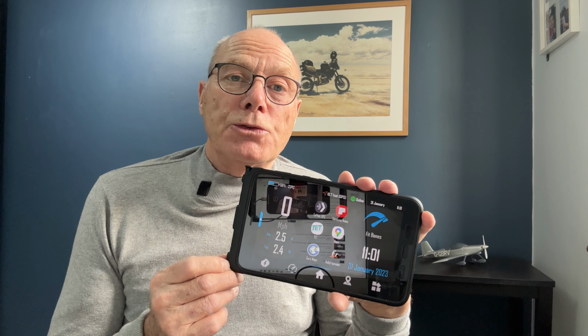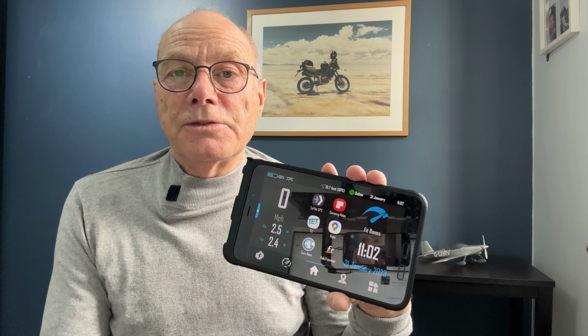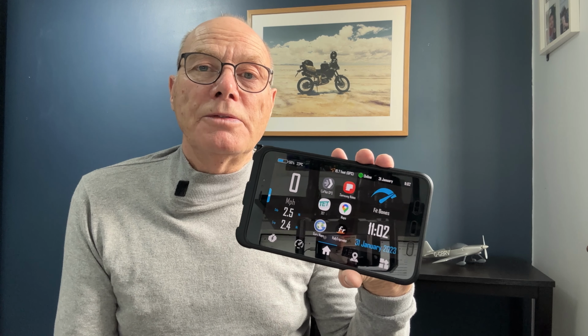Now, if you're not planning on doing rally road racing and you're going to be doing just general off-road riding like myself, doing the Tet and doing normal adventure riding, it's probably not such an important issue for you. So there's a definite plus to having the Carpe if rally raid and rallying is your thing. If you're not, as I say, I think the Tab Active 3 probably will fit the bill for you.